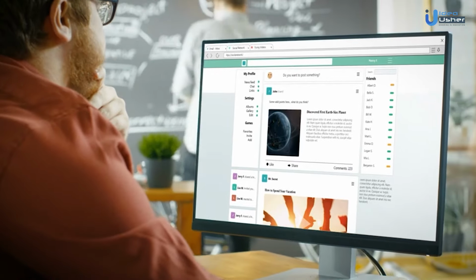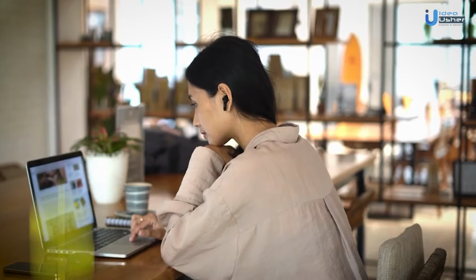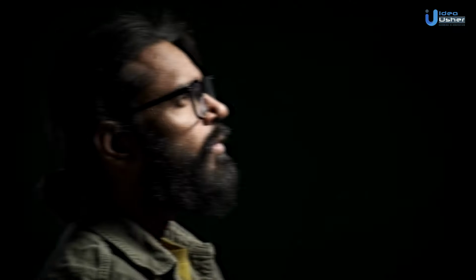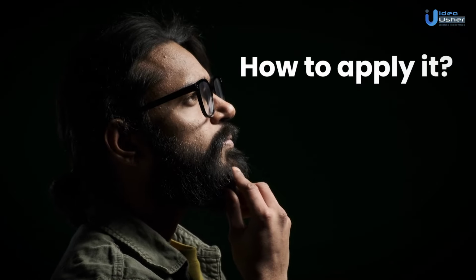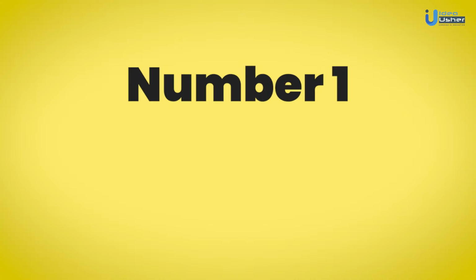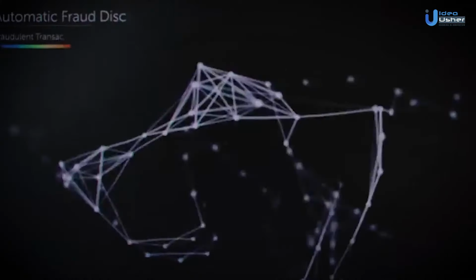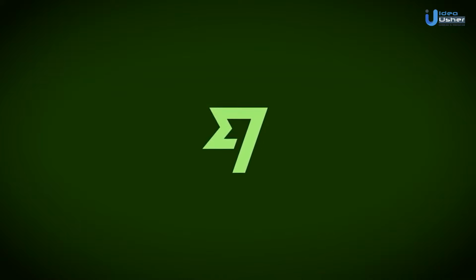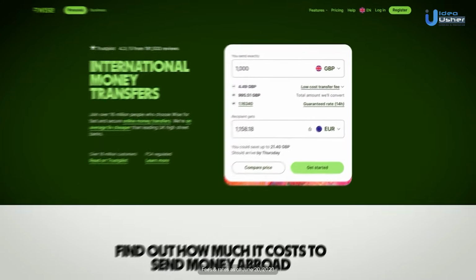When doing content marketing, each article you write has a cost, which means there are plenty of keywords that are not worth targeting. Now, if you are wondering how to apply it, here's the juicy part. Number 1, find the side project. Think about a tool that people in your industry might find helpful. In the case of Wise, this was the exchange rate calculator.